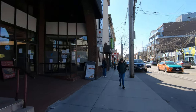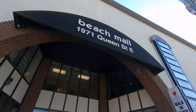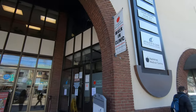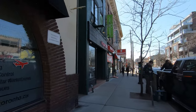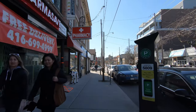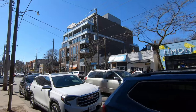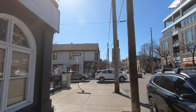So this is actually a small mall. It's called the Beach Mall. 1971 Queen Street. So there are a few stores inside. I can smell lots of different types of food. So we have more restaurants and stores on the other side. And there's food smell all over. Actually, I smell barbecue as well.